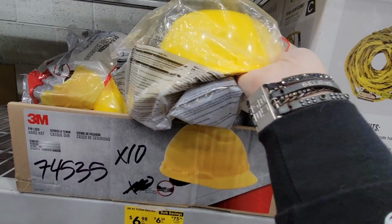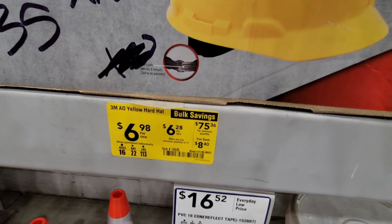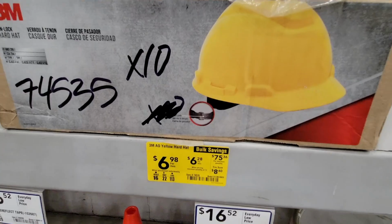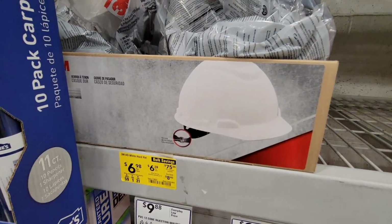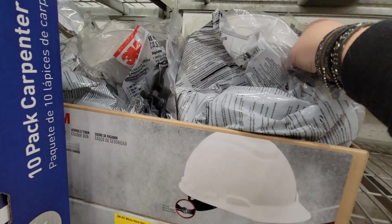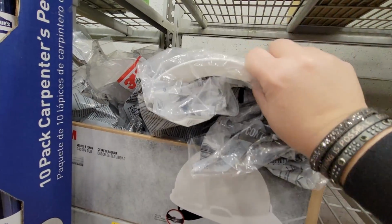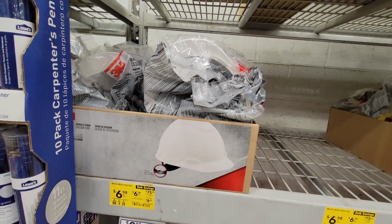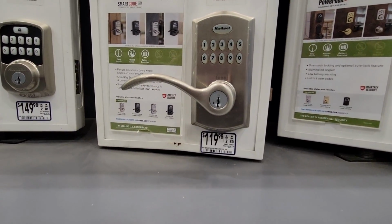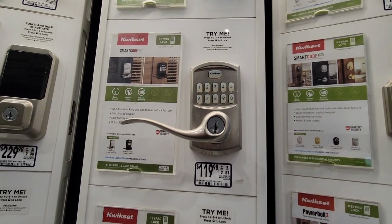You never know. Now, here's the thing, safety, you can't put a price on safety. These hard hats look like they're $8 and change. If you buy them in bulk, they do get a little bit cheaper. However, it's still $8 and change to have one of these. You can choose between the yellow and the white. Safety first. I have been injured in the head during a remodel, so yes, definitely wear those.